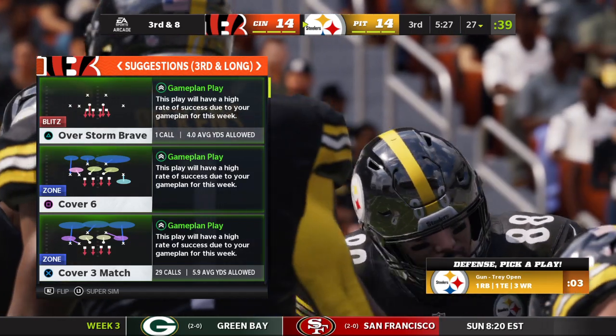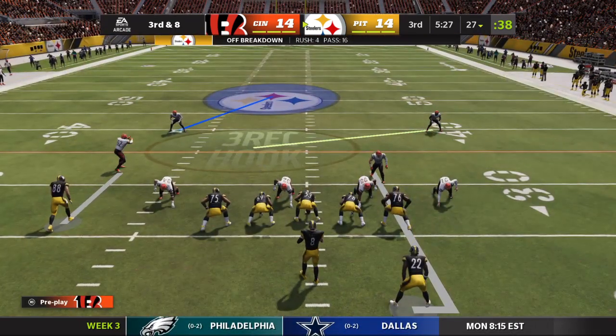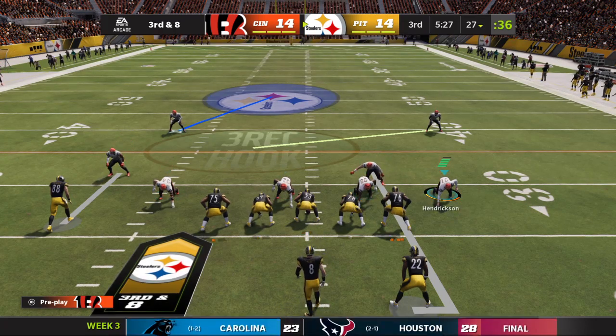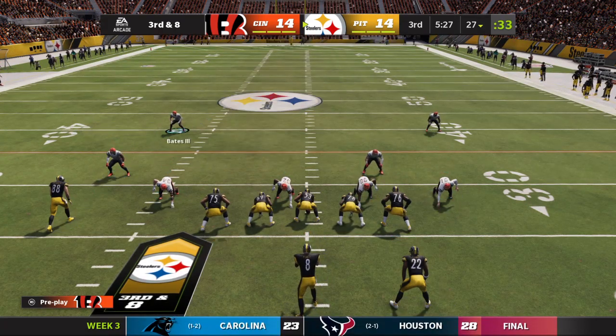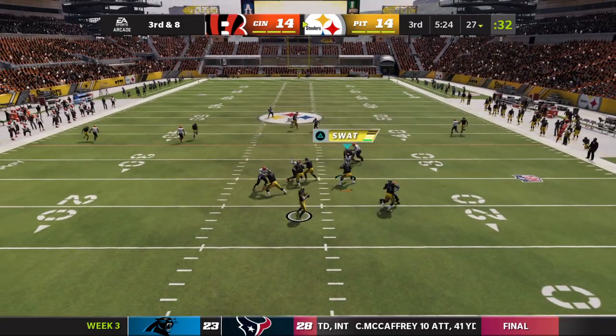Who's going to block better? Who's going to tackle better? In this case, to me, it's turnovers. You've got to take care of the football in order to win the game. So the failure to connect on 2nd down, that leaves them staring up here at a 3rd and 8. Operating from the gun. Pickett.